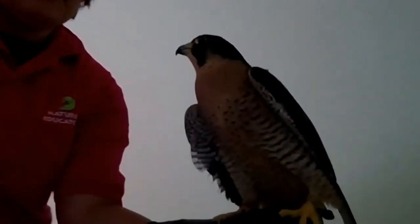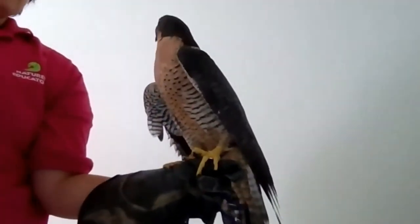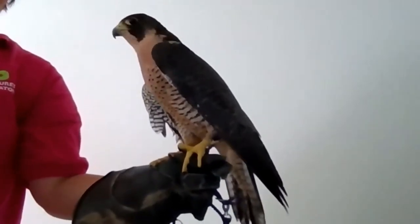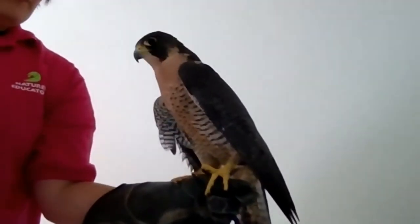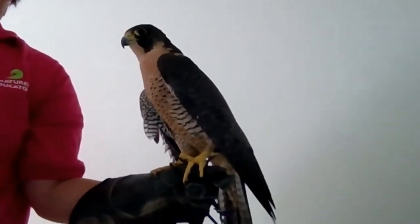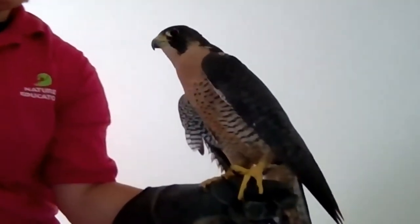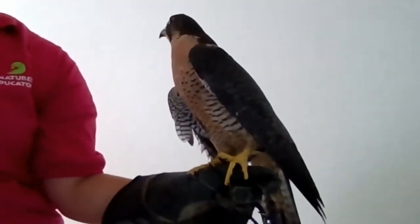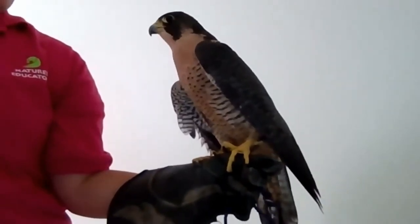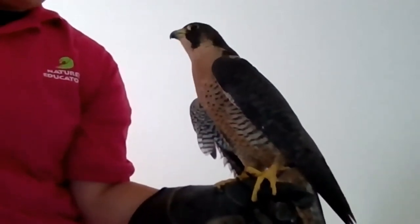So this one, as you can see, is much, much larger. This is a peregrine falcon. This is the largest species of falcon that we have here in Colorado. And they're one of the fastest animals as well. A peregrine falcon's record speed was 275 miles an hour. Peregrine falcons, like most falcons, are incredibly high-speed predators of other birds.